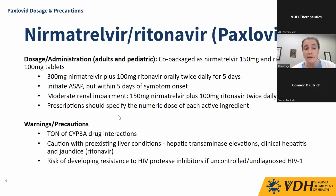300 milligrams of nirmatrelvir with 100 milligrams of ritonavir twice a day for 5 days. So that would be 2 tablets of nirmatrelvir and 1 tablet of ritonavir taken together twice a day for 5 days. So 5 days is the full course of treatment.